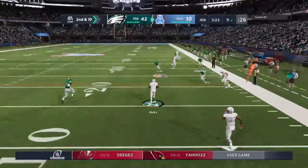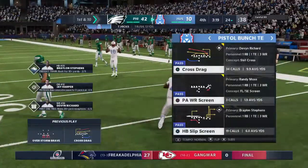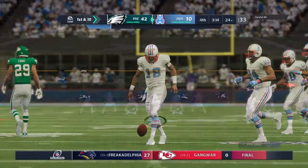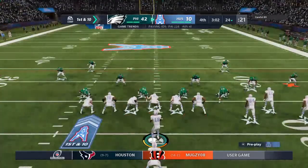Flushed out, right. Now he'll pull it down, and he's able to get this one out just shy of the 25 at the 24. Good coverage downfield led to him taking off, picking up the first down on a 13-yard run.